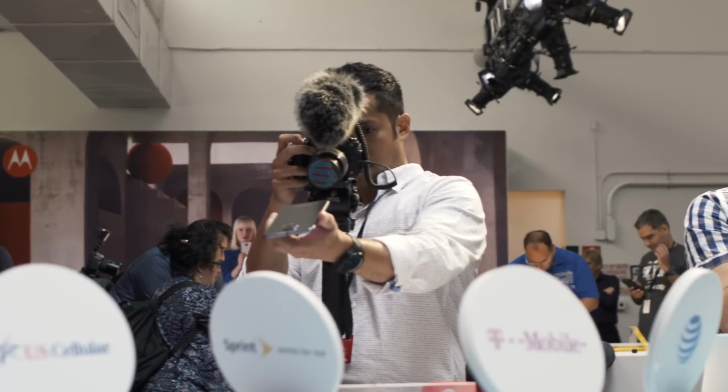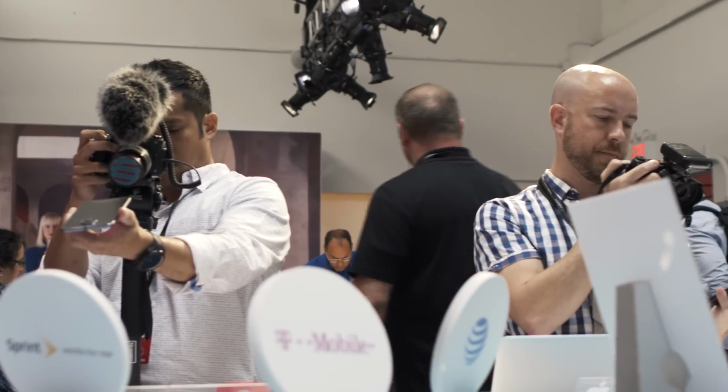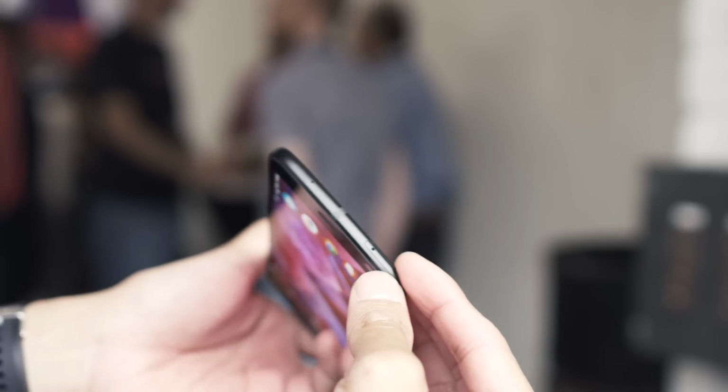So what do you think of the Moto Z2 Force? And is a dual camera and Moto mods enough to make this your next smartphone?